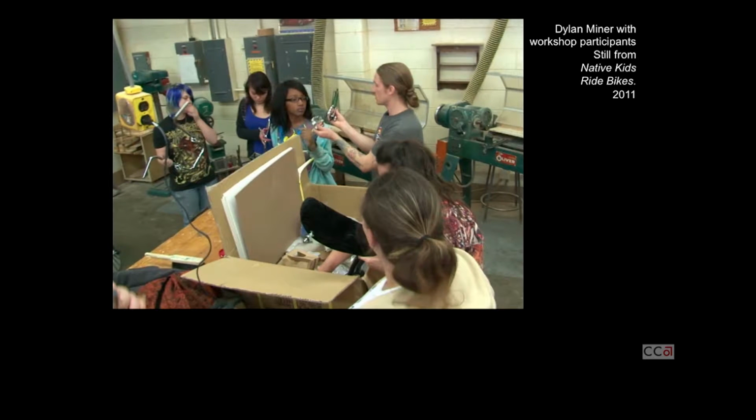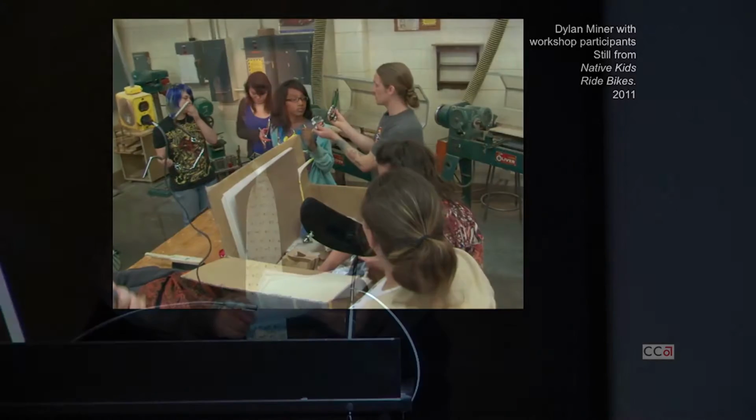It is through these workshops that I show how Miner uses a decolonial pedagogy with the 7 grandfather teachings to generate a dialogue with participants about indigenous culture. Through this approach, I demonstrate how Miner incorporates a decolonial process in his work and puts forth a strategy to reconnect youth with cultures and traditions indigenous to where they live.